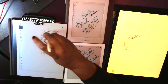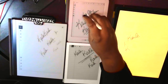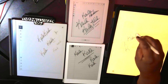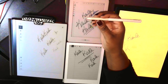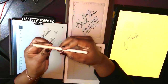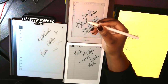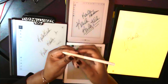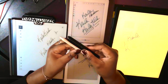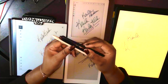Okay, let's see if there's any eraser function. I don't think there's an eraser function actually in this pen. I'll be surprised if any of them erase. Yeah, there's zero eraser function in this one. Now, even though this part gets makeup-y, it feels good to hold. It's a little thicker, if you can see. It's a little thicker in diameter than both of these, right?